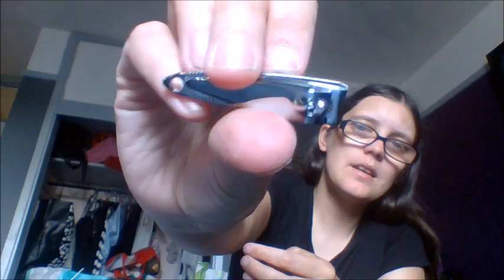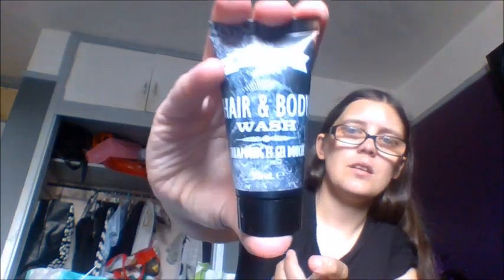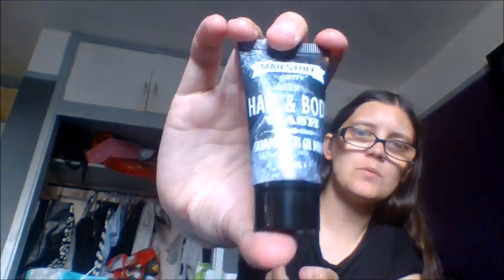So day number 13, we have some nail clippers. Once again, working outside, dirt and stuff comes in handy. Nail clippers. Day number 14. So I'm loving these items so far. Day number 14. Oh, we have some hair and body wash. Again, loving the sizes, all good sizes, and again the detailing on it looking like the outdoors.